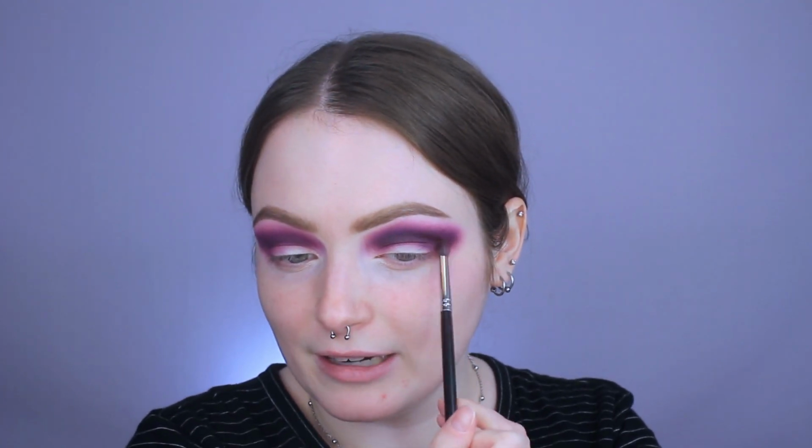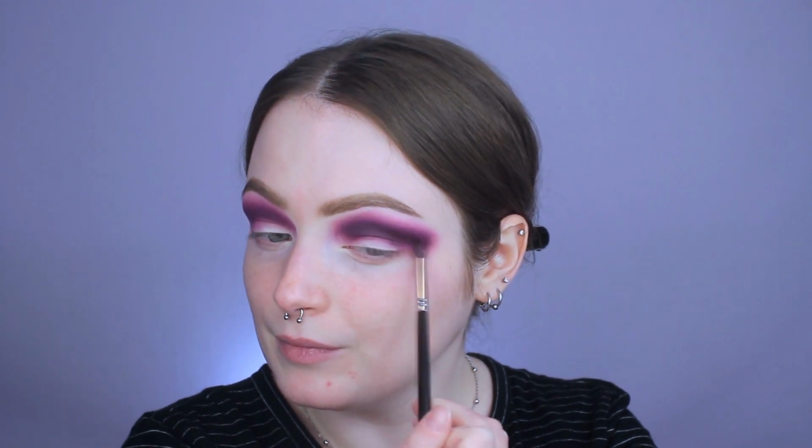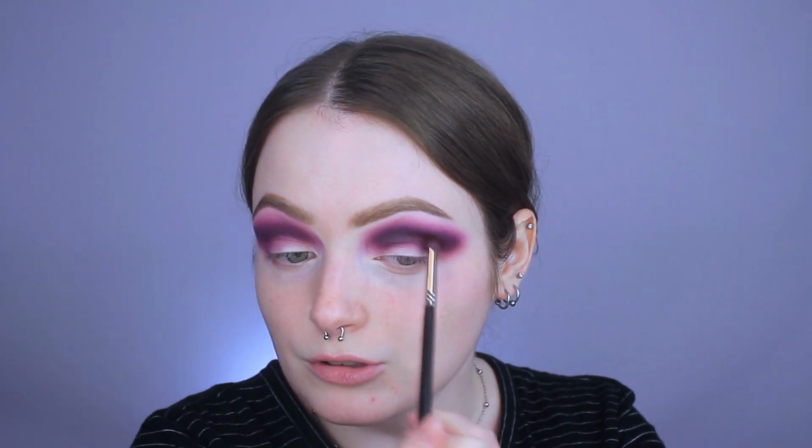Ooh, you know, that deepened it up in the way that, if I were to use a black shadow, the black might overpower the purple. But this shade is that kind that'll deepen up a purple without taking away from the purple. Yeah, I really like that color. I'm just going to go in with a little bit more on my brush. Do a 2nd layer.